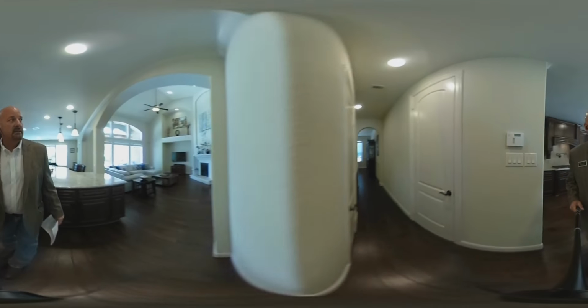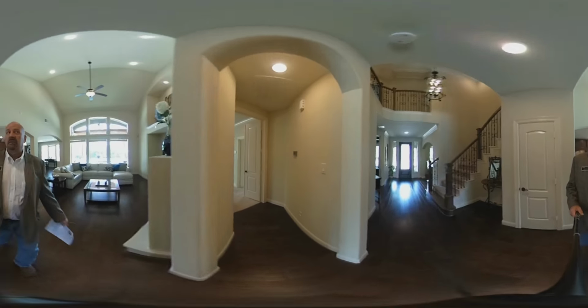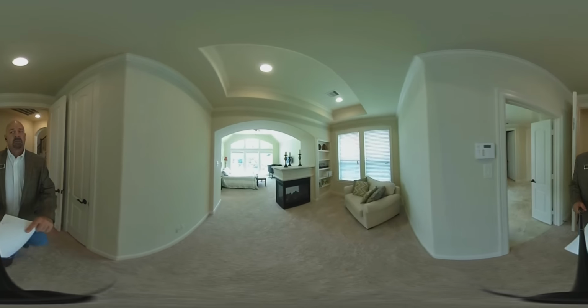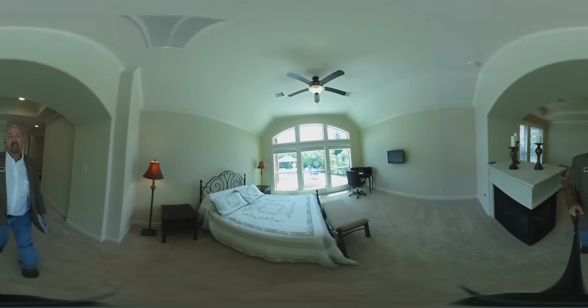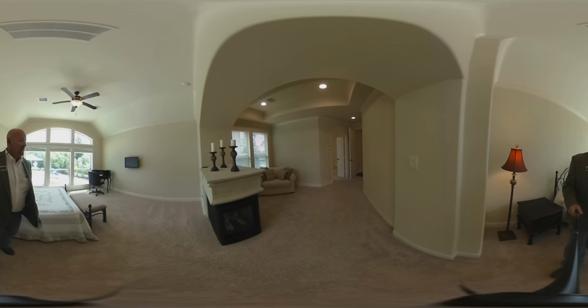Let's see what the master has to offer. We got a pre-wired for surround sound. Nice little hallway into the master. Master with a sitting area. This is a great floor plan. Master, mom and dad get a nice big suite. Overall, this house just has a lot to offer.